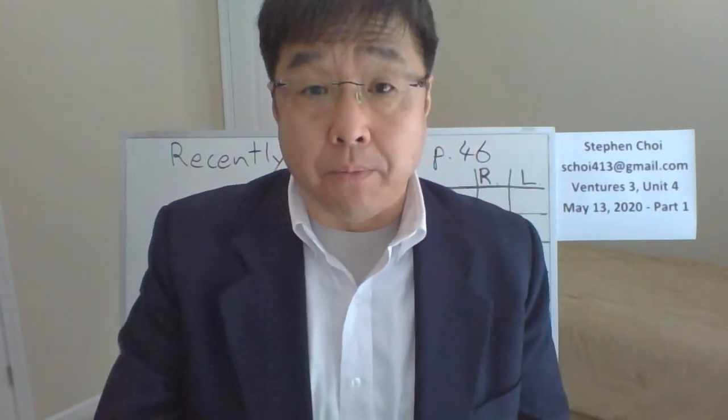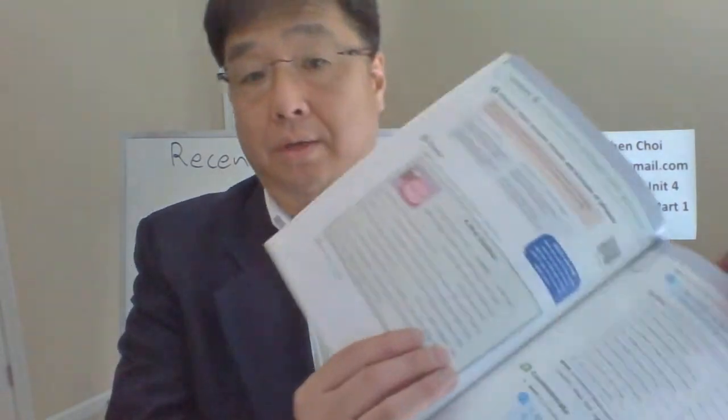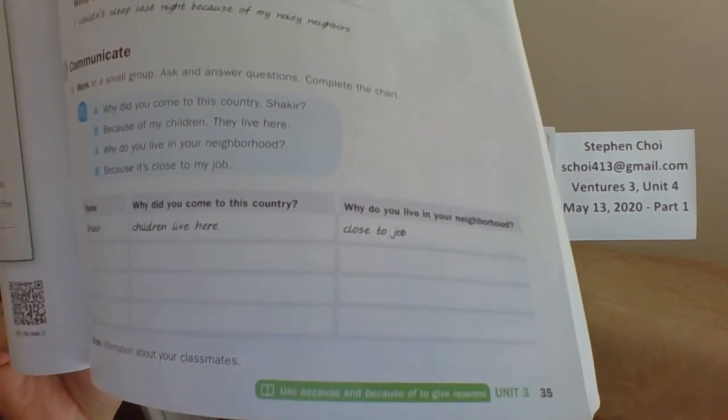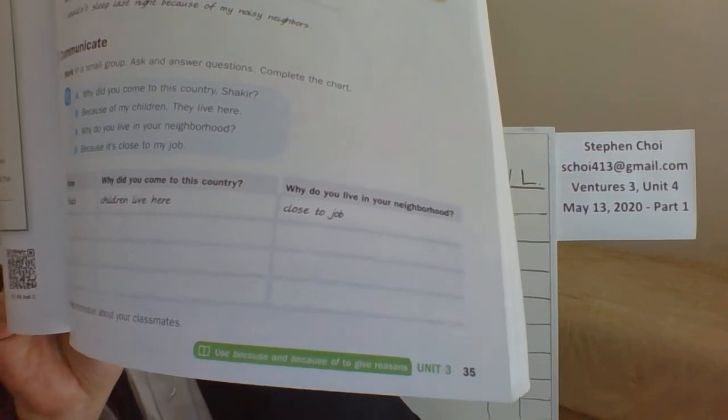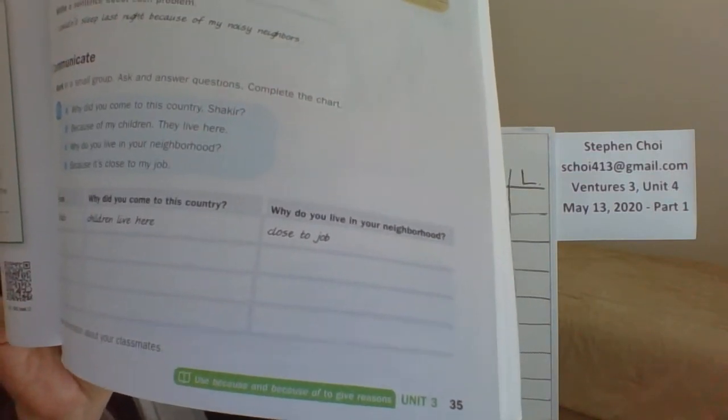Before I get to today's lesson, I wanted to mention that I gave a little homework last week about writing a couple of answers to a couple of questions on page 35. Page 35, there are a couple of questions there. It says, why did you come to this country? And why do you live in your neighborhood? Those are two.